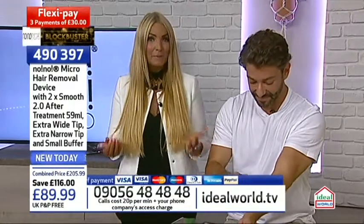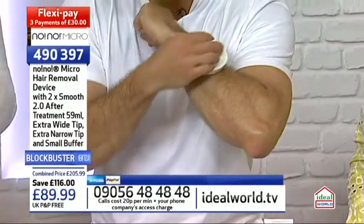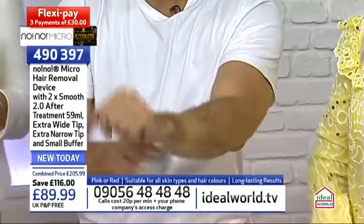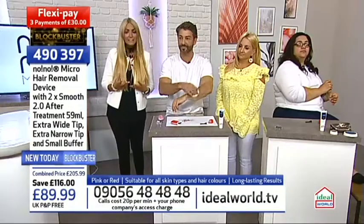I've spent an awful lot of money on trying to get rid of my unwanted hair. Can this device actually work for me? Yes, and 7 million people have bought it, so that's your proof there. But also, this is clinically proven to be virtually pain-free. Again, not something that we would associate with hair removal methods. We're used to experiencing quite a bit of pain sometimes.